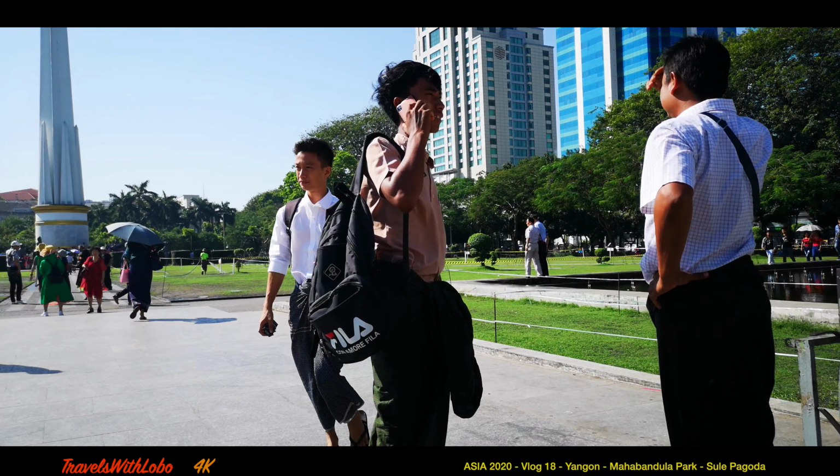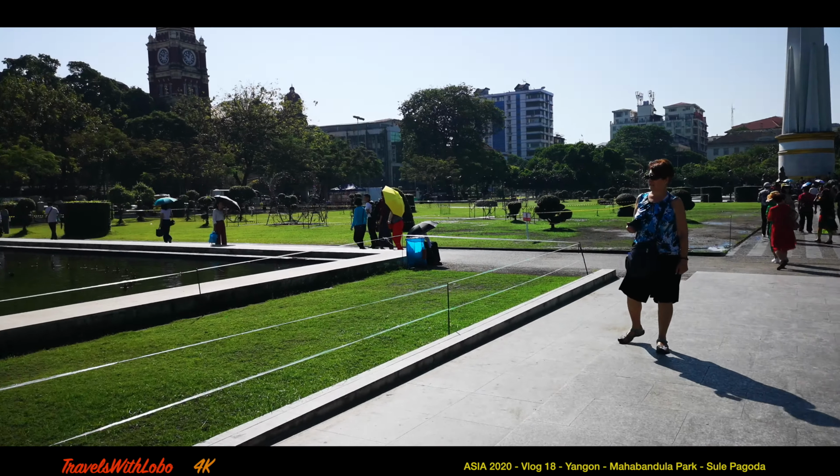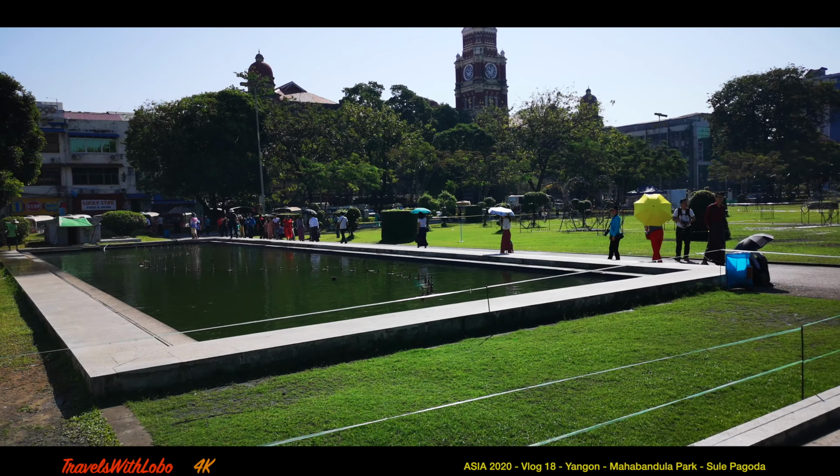And this. Note the longi worn by most men in Myanmar, including our driver. It's approximately 2 meters long, 80 centimeters wide, and it's worn around the waist, running to the feet. It is held in place by folding fabric over without a knot. It is so Burmese. Beautiful. Yeah, Independence Park. Independence Park.